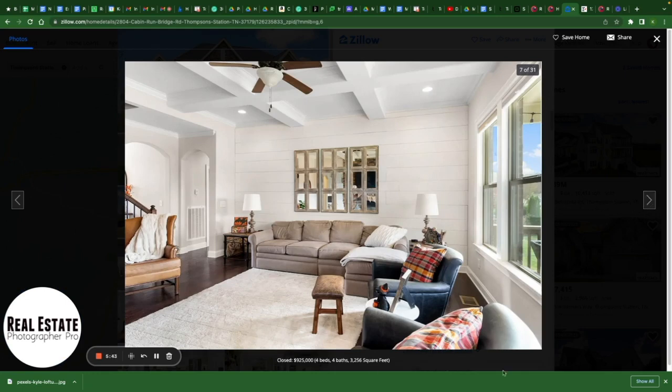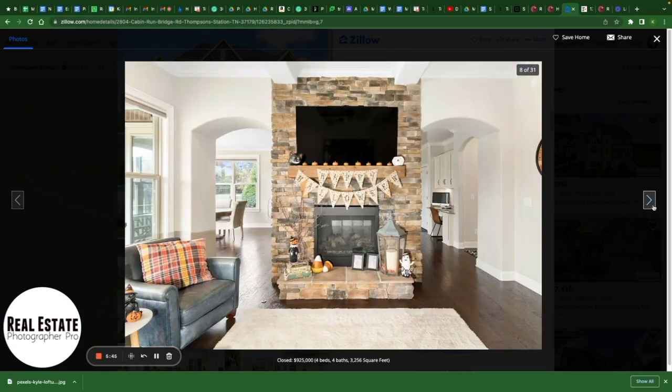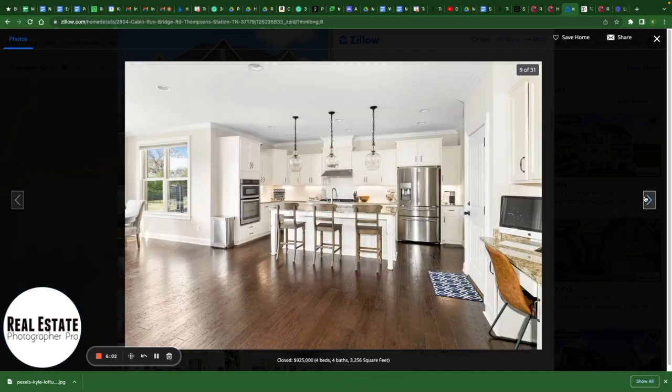So, just going through, you see where decorations, minimum decorations for the season, not a problem because it doesn't confuse you. But you could see if you had too much, too much Christmas, too much fall decoration, it's confusing when you look at the room. So you can see there's no fall decorations there. You'll see some in the next photo.